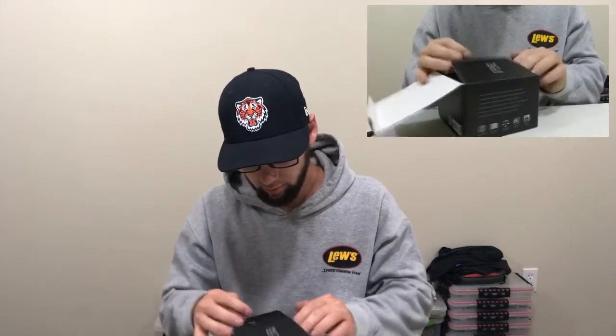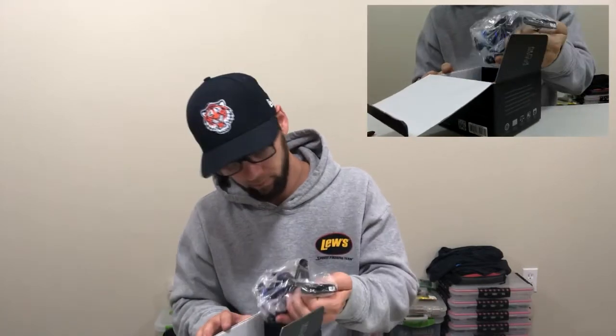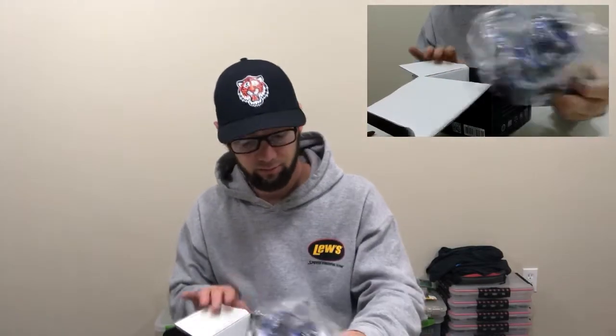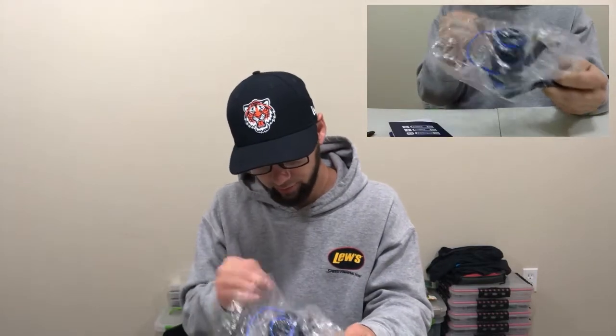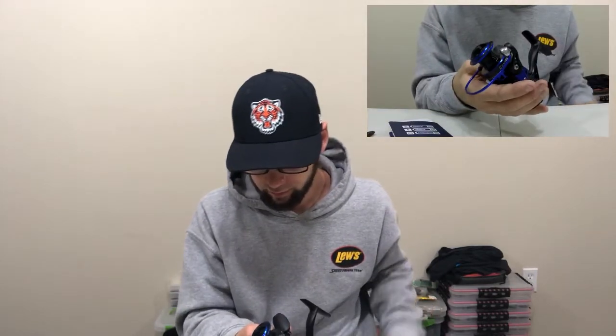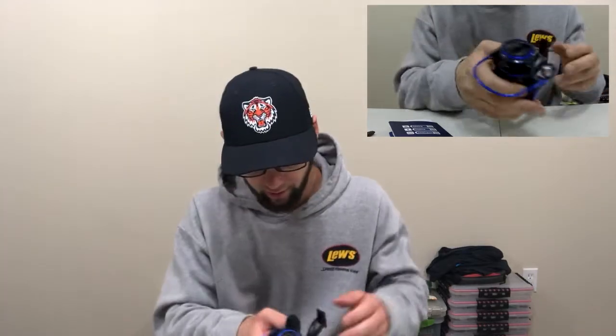So with that being said, let's unbox this thing. I'm anxious to see what it looks like. I'm going to put it on the rod I was telling you about. Well, let's get into the reel first. Take a look at it. Really nice looking blue to it. I like that. I didn't think it was going to be such a shiny blue, but man, that catches your eye.